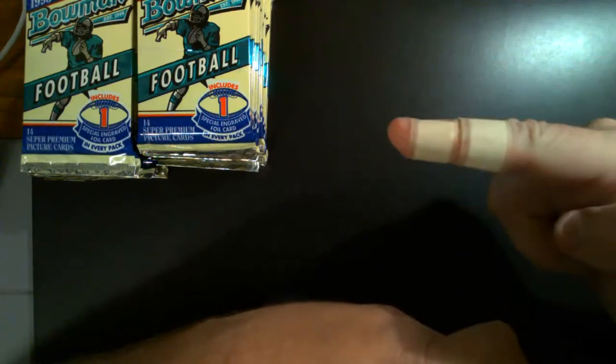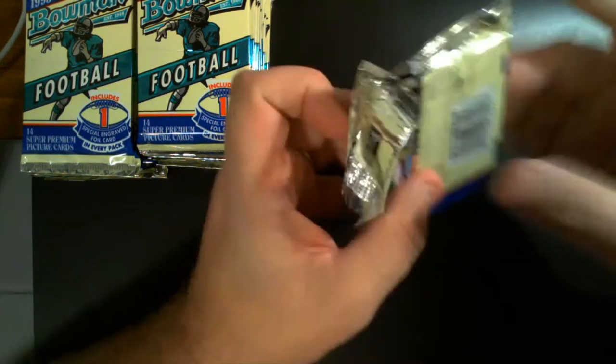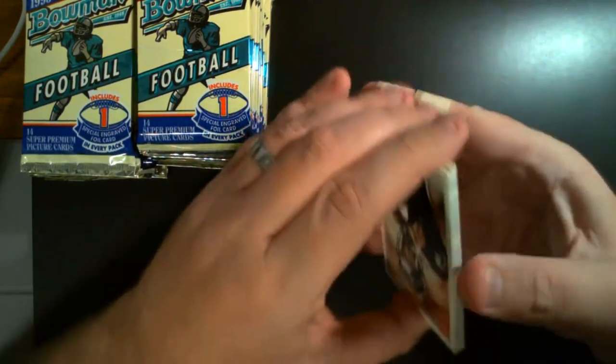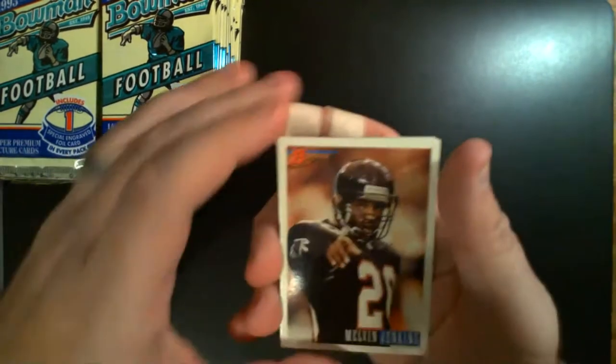My kitten tonight got me pretty good on my finger, so it's hard for me to bend my pointer finger. All right. Move the light a little bit.